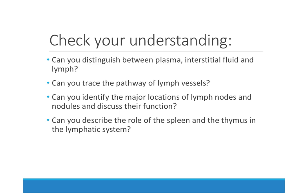So finally, just a few questions for you to check your own understanding and go back and review if you're not quite sure. Can you distinguish between plasma, interstitial fluid, and lymph? What do those three words mean? Can you trace the pathway of lymph vessels? Where do they start? Where do they end? Can you identify those major locations of lymph nodes or lymph nodules and discuss their function? And can you describe the role of the spleen and the thymus in the lymphatic system? Why are those organs part of the lymphatic system?